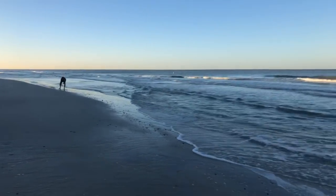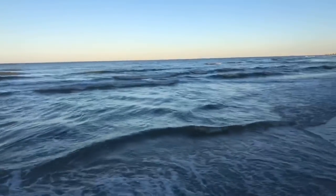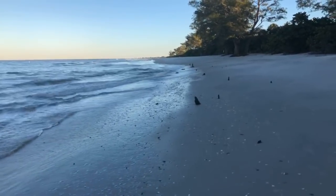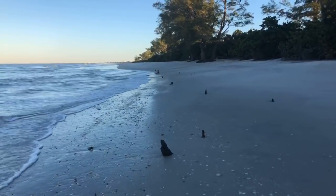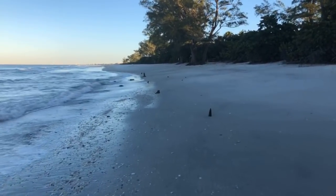We got a few people out here at the beach already this morning. Some brave souls, a lot of our runners, our regulars here, out jogging in their shorts. Me, I'm all bundled up in a jacket and blue jeans. Got a pair of shoes on, no flip-flops or bare feet.